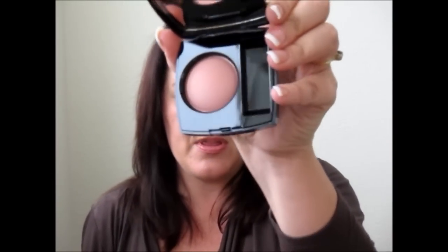And I'm really afraid it's not going to show up on camera, but there's a shimmer in this that is just gorgeous. And I said that to her in the store. I said, oh my God, look at that shimmer. It probably showed up better under store lights than here. I'm sitting in natural light right now. But it has these shimmery sparkles in it.